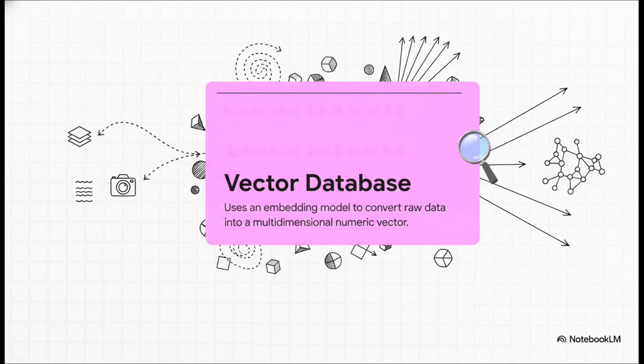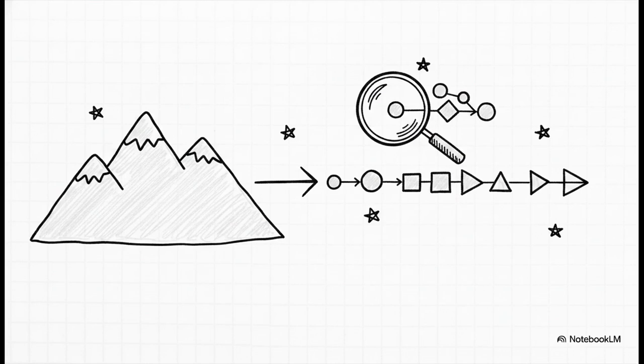In plain English, we are translating the messy, complex real world into pure mathematics, just so the AI system can actually process and understand the context. To put that into perspective, picture a beautiful mountain vista. An embedding model takes that image and breaks it down into this incredibly long list of numbers that captures its actual semantic meaning. Why do we go through all that trouble?